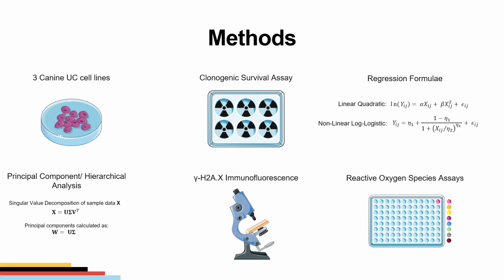For this study, we used 3 canine urothelial carcinoma cell lines, AXA, ORIG, and SH. We then mainly used a clonogenic survival assay, and how it works is we seed cells into a 6-well plate, we expose them to vehicle or CBD, and then they undergo radiation treatment from 0 to 10 gray. Then we used the survival data from that assay and plugged it into our regression formulae, where we used a linear quadratic as well as a nonlinear log logistic, and I'll get into why we did both later.